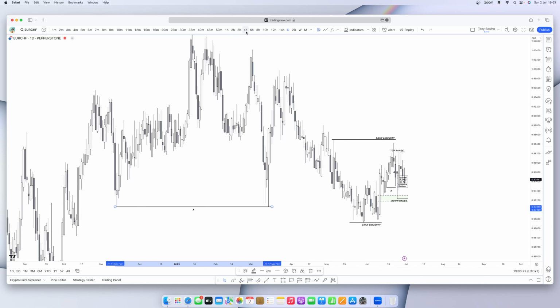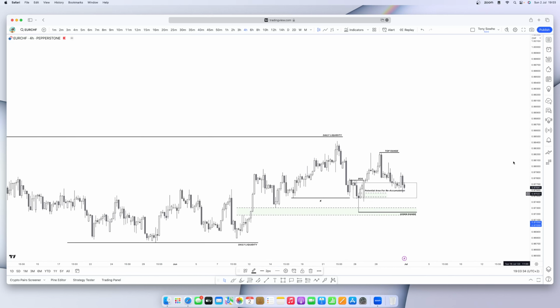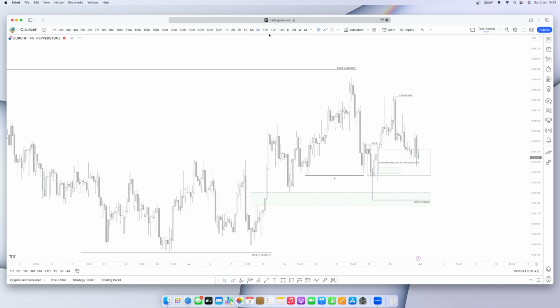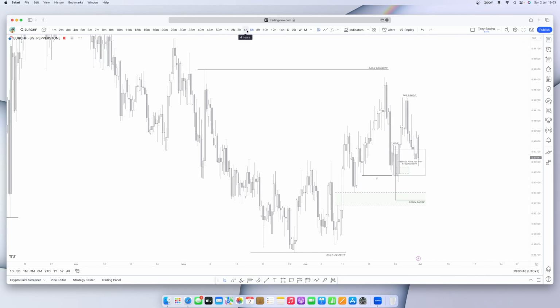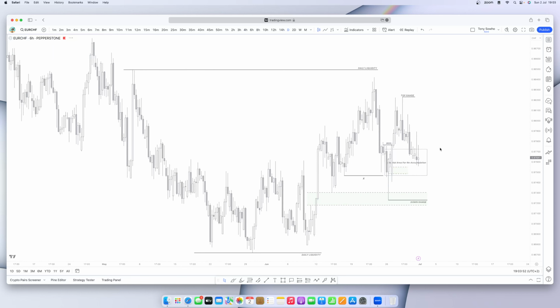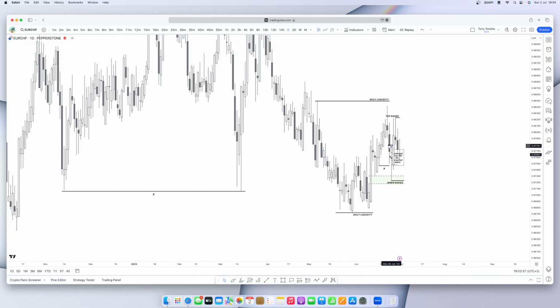Now scaling down to the 4 hours, this is what we have, right? Price came down into this. There's an imbalance here. I think was it on the 8-hour time frame? What time frame do we have that imbalance? I think 6 hours. I can't really remember, or was it the daily? I think it was the daily. So on the daily, price sold down, came into this daily imbalance, right? Price came into the imbalance and rejected from there.